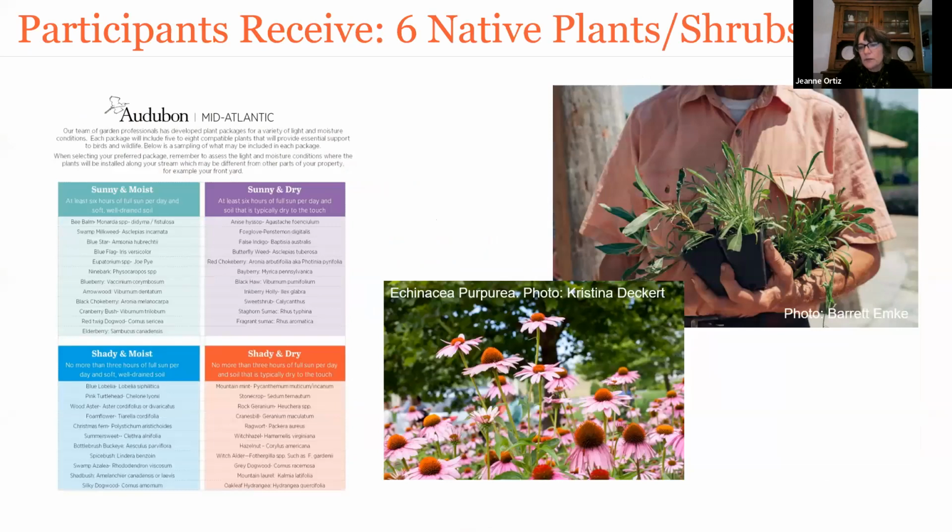And this is why it's important and a criteria that you have a stream on your property, so that when the plants are installed along the stream, they're helping reach the goal of protecting water quality. So anybody that's eligible gets a free plant kit with about 6 plants. And typically we have a day where we deliver the plants to the township, and then people that have registered come and pick them up.